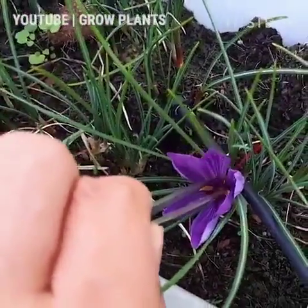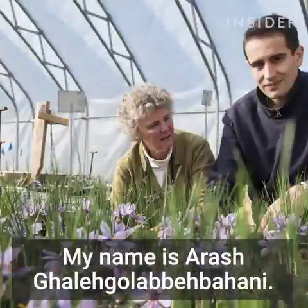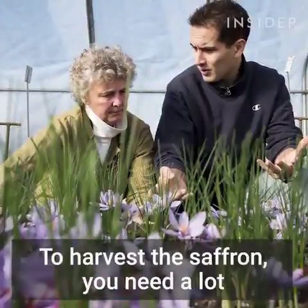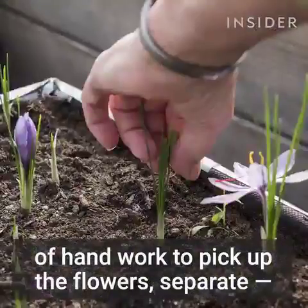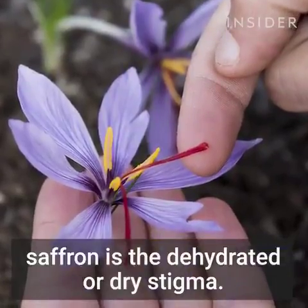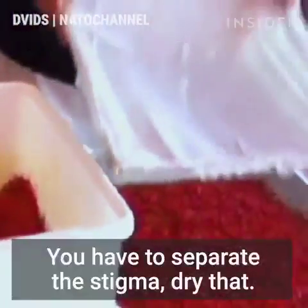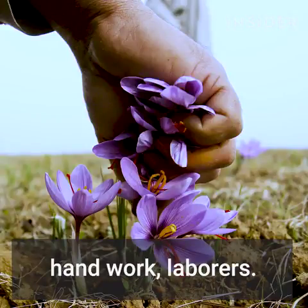For starters, saffron is a complicated spice to harvest. My name is Arash Qalagulab Behbahani. I am a postdoctoral research associate at University of Vermont. To harvest the saffron, you need a lot of hand work to pick the flowers and separate them. Saffron is dehydrated or dry stigma. The stigma is the female part of the flower. You have to separate that stigma and dry it, and for all of these procedures, you need hand work, laborers.